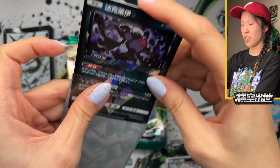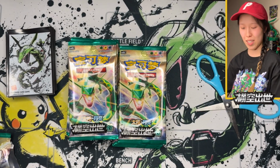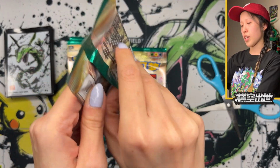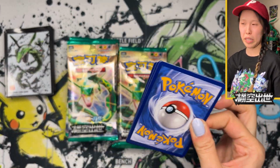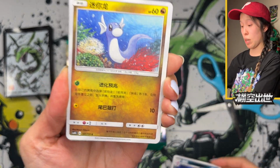I guess you could consider it like a holo rarity, but it's a Prism Star. PR, Prism Rarity. I guess that's what they'll call them there, if that's correct. Okay, on to the next pack. Again, it could be possible that we could see like a wild card secret rare, like a gold card that has happened in the previous Chinese releases. Again, similar to Japanese pull rates.